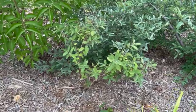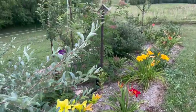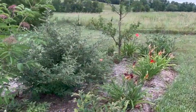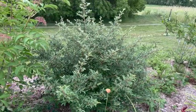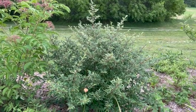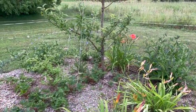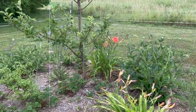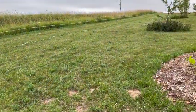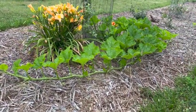The little haskap, doing pretty good. This wild autumn olive is actually a little nicer shape for a bush. The berries on it will probably be a lot smaller, maybe not as sweet. Squash plants are doing good. This is the big white gooseneck squash.